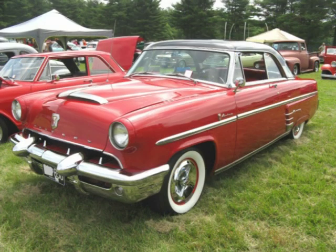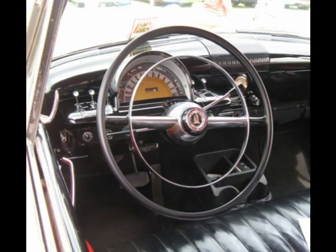I like this one. Now this was a 1953 Mercury. But look at the style of that. The cars were changing a lot from the early 50s to the later 50s. They really changed the style, and this was one of the earlier ones that came out. This Mercury from 53 is a really sharp looking car for that age. Look at that dash. Man, that's cool.